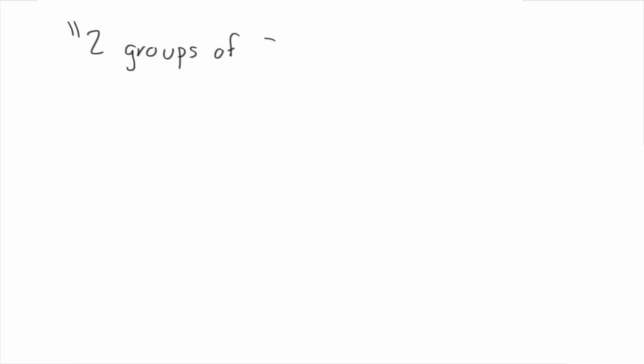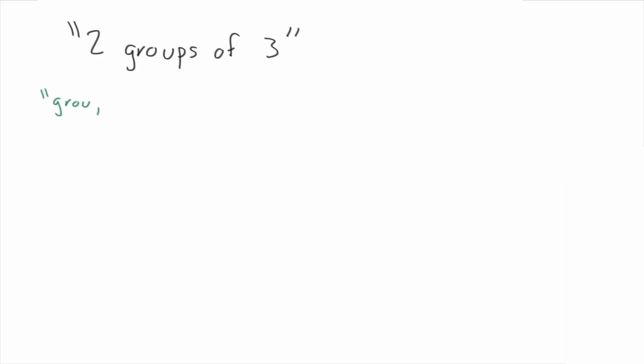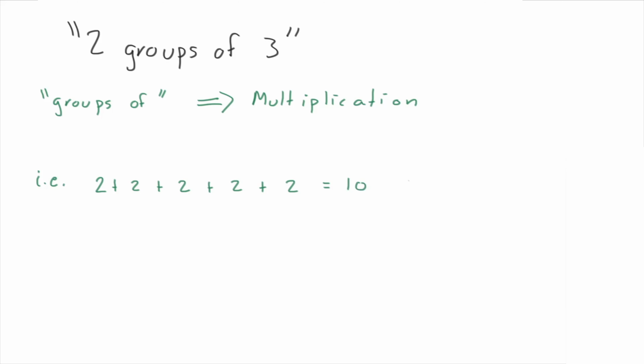Potentially that phrasing, groups of, is triggering something in your memory, because groups of really just means multiplication. I'm thinking back to second or third grade here, when you probably looked at something like 2 + 2 + 2 + 2 + 2 and realized that continuing to add those up one at a time would also get quite tedious after a while, but also realized that there are 1, 2, 3, 4, 5 groups of 2, and 5 × 2 would also get us to the same value of 10.